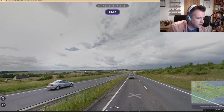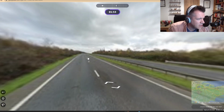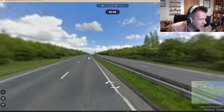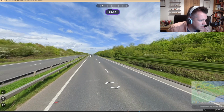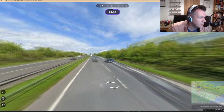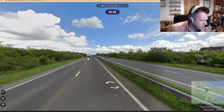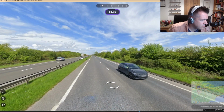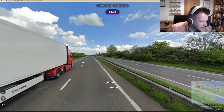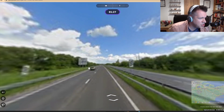Okay, we're on a road. Yes! Okay, which direction do we go for a sign? This way. Give me a fucking sign. This is a motorway, I don't care. Give me a sign! There, there's a sign. No. The area. You better fucking not. I swear to God, if that fucking truck had been in the way, Jesus Christ.